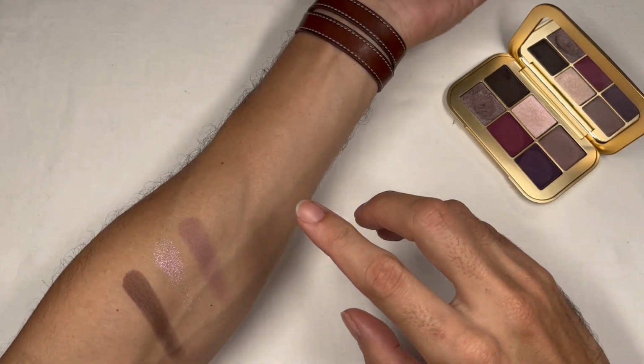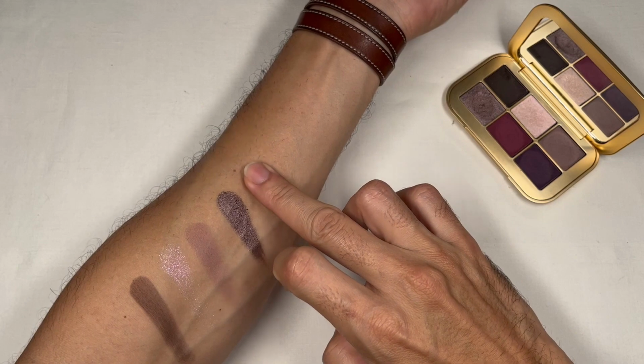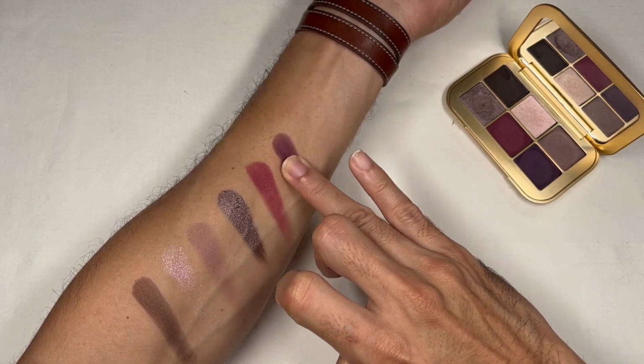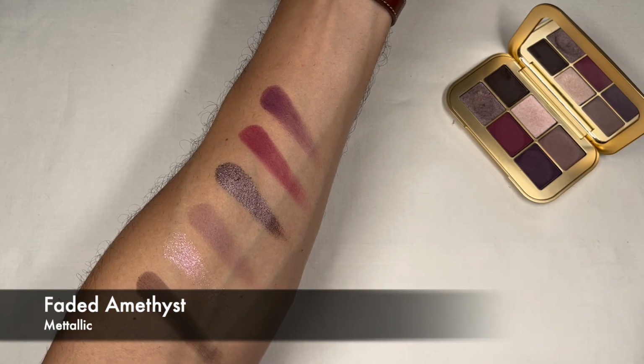Alright, and I'm going to do it here. Oh, look at that. And that one, and that one. Okay, so this color is called Faded Amethyst, which is actually a very creamy type of texture. Like when I pressed my finger initially on this pan here, it felt very, very creamy. So I'm actually very surprised by that formula.